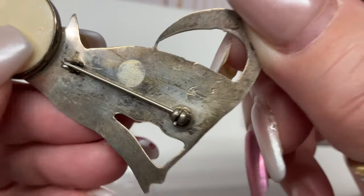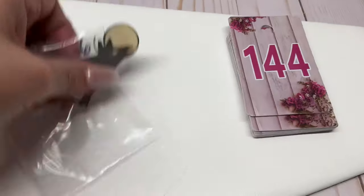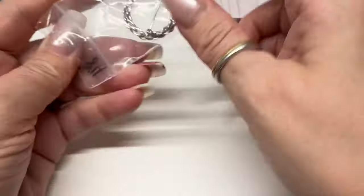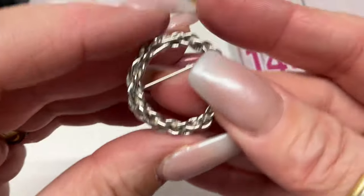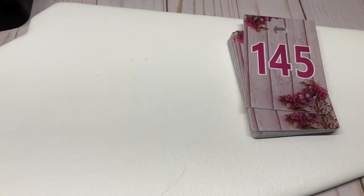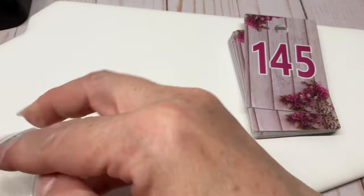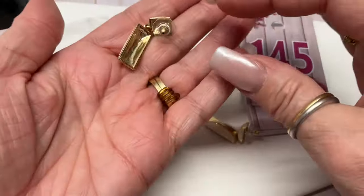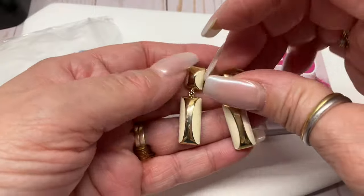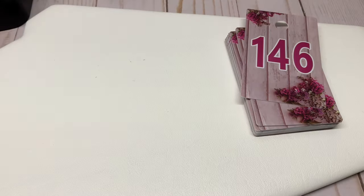What is that mark? I don't know. All right. We're going to test that one too. Because I don't remember. All right, we have a little silver tone wreath brooch. $2. Okay, now I'm starting to get, like, I don't want to look at any of the stuff I have over here. All right, we have some ivory and gold tone post earrings. $2.